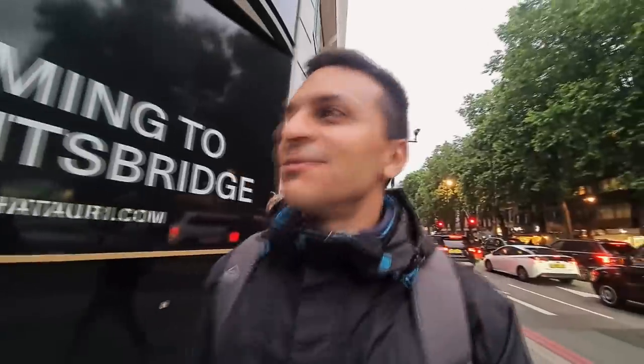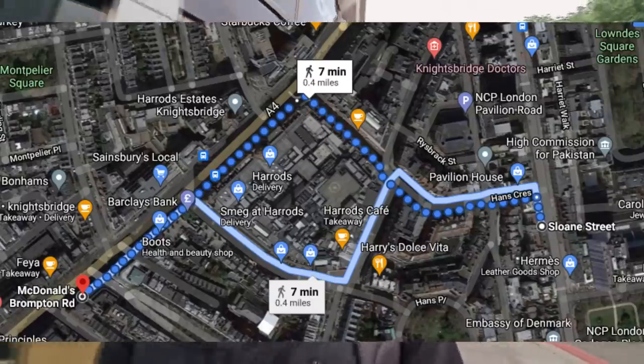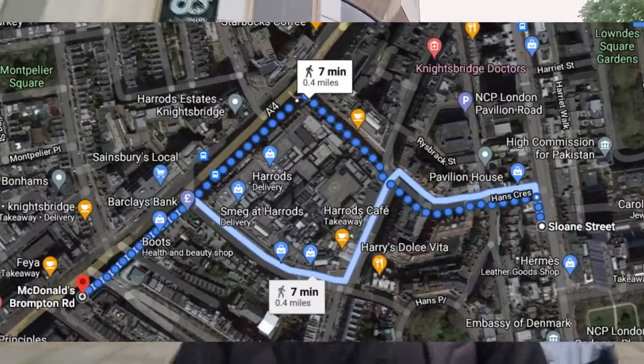So a good thing about camping in London is you can use the toilet pretty much anywhere. There's so many places you can use the toilet. We've just been to McDonald's. It's a couple of minutes away from where we parked, so really not a big deal. There's also a bunch of public toilets in Hyde Park. So we're gonna head back towards the van. It's getting quite dark now, we're both hungry, and we're gonna make something for dinner.